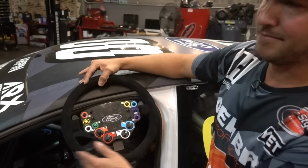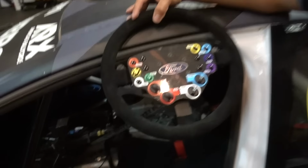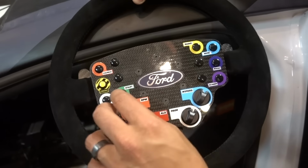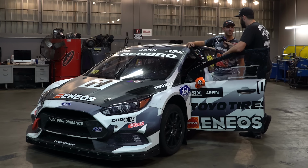We'll start with ALS. We'll get into that after we get the hood up. We have 1 through 8 on here as far as ALS settings, anti-lag settings. When we get to the line, if you see an in-car video, you'll see us going through RPM control, ALS control. This sets what level of ALS we want. By the way, for everybody at home, ALS is anti-lag system.